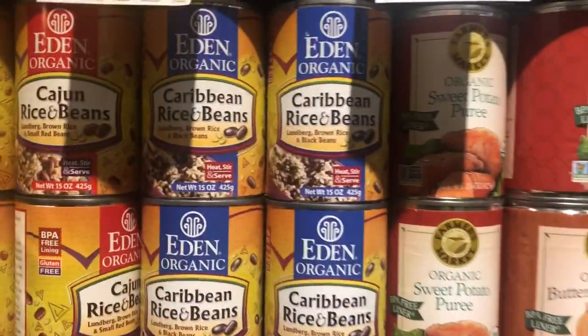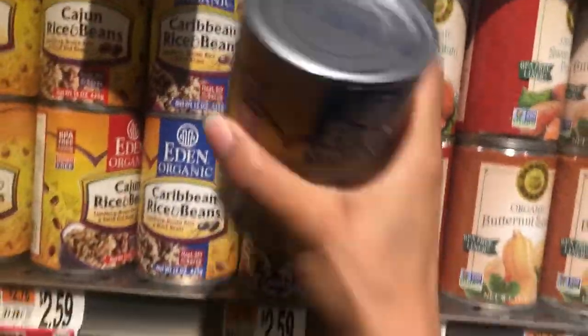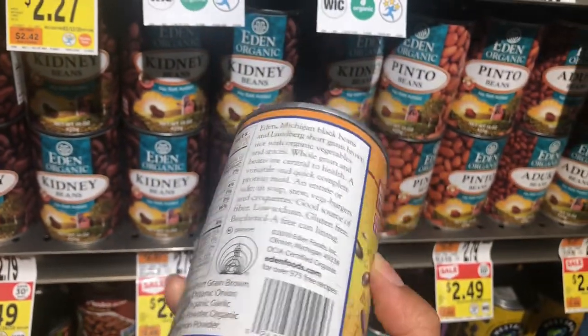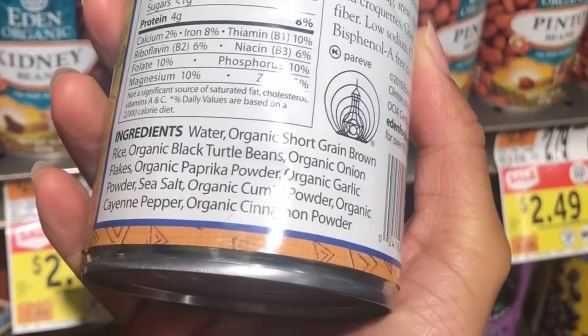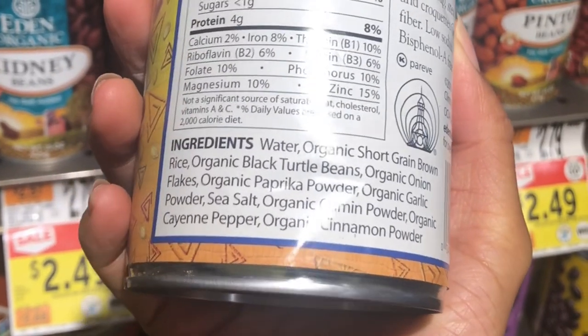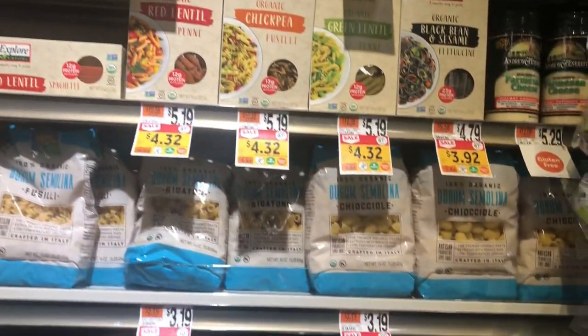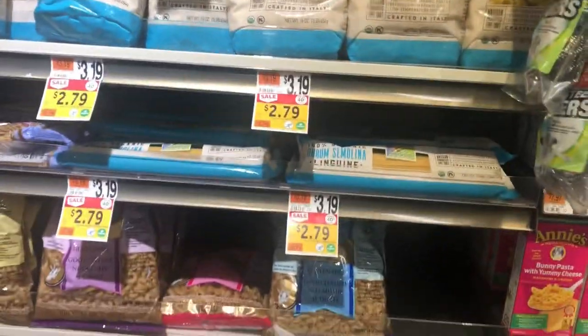All right, somebody help me out here. Have you ever tried this Caribbean rice and beans from a can? I've never seen this before, and the ingredients are vegan and pretty straightforward, but I don't know. Has anyone tried it? These pastas were on sale, but I could probably find better prices, so I skipped that, and I also have a ton of pasta already.